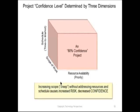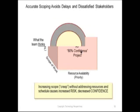Keep in mind, too, that if you don't scope out a project clearly and crisply enough, you can get what they call project creep. And so if the project team has 80% confidence because they know the scope of work and the resources have been applied and they know the schedule, but if the project creeps out to a bigger scope of work, the confidence in that project goes down. The confidence that that project is going to be a viable product or service is going to go down eventually. So we want to avoid project creep by making sure that we scope out the project right in the beginning.